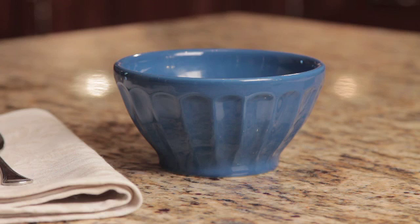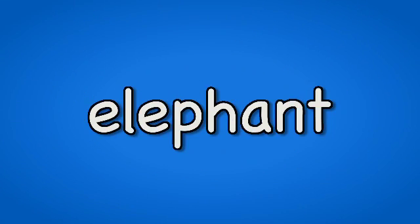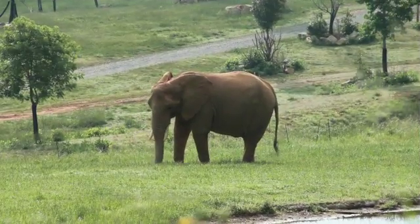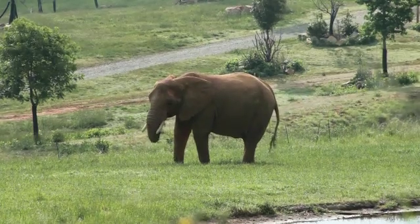Black, orange, yellow, gray, red, white, purple, pink, blue. This bowl is blue. Elephant. The elephant is the largest land animal on the planet.